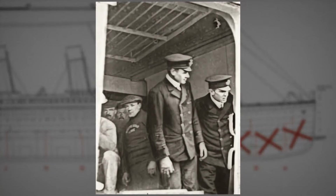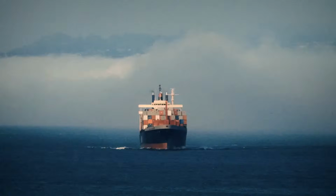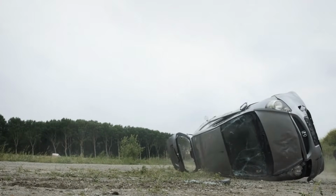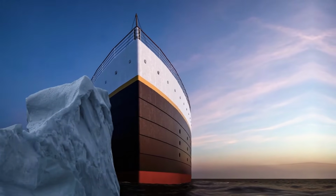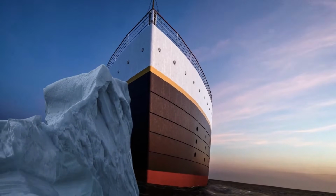Supporters of this theory put the blame for the disaster on First Officer William Murdoch. Huge, fast-moving ships don't just turn in a matter of seconds like a speeding car. It takes minutes. When Murdoch realized the collision was inevitable, he tried dodging left to avoid a direct hit. But despite his efforts, the ship still collided with the iceberg. You know the rest.